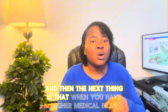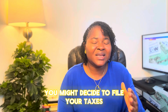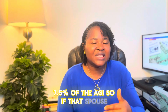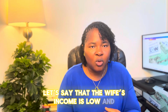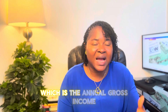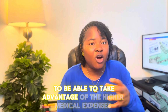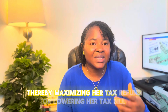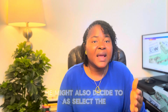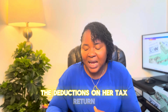And then the next thing is that when you have higher medical bills, higher medical expenditures, or you have a student loan, you might decide to file your taxes separately to take advantage of the 7.5% of the AGI. So if the spouse, let's say the wife's income is low and her medical expenditures are high, so that she can claim up to 7.5% of the AGI, which is the adjusted gross income, this person will elect to select married filing separately to be able to take advantage of the higher medical expenses, thereby maximizing her tax refund or lowering her tax bill. Or if you have a student loan that is income driven, she might also decide to select married filing separately to be able to claim these deductions on her tax return.